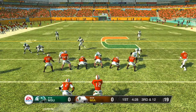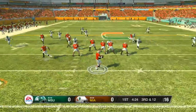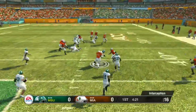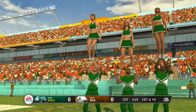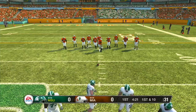The offense lines this one up in the shotgun. Three wide receivers in the formation. Intercepted. Brought down at the 41-yard line. Spectacular play there by the linebacker to come away with that interception. I don't even think the quarterback saw him on that play. He was right there waiting for the ball.